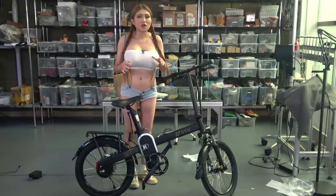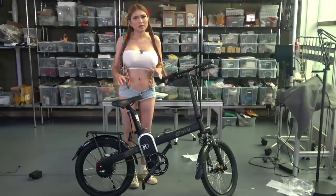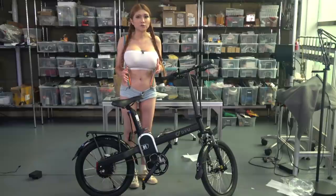Last, it's a compact bike, but not a folding bike. This isn't going to fit in your car trunk, maybe the back of your SUV, but as an emergency last mile solution, there are smaller options.